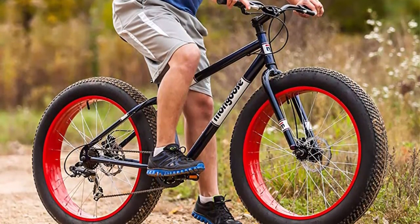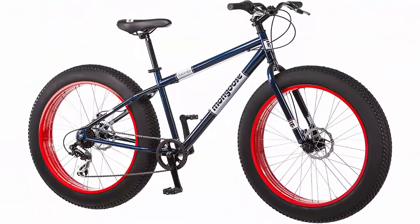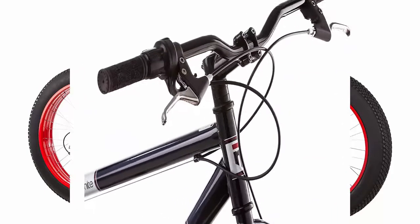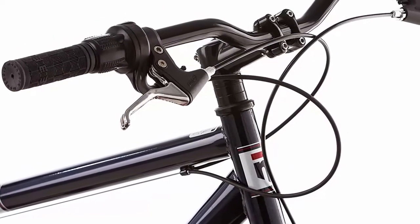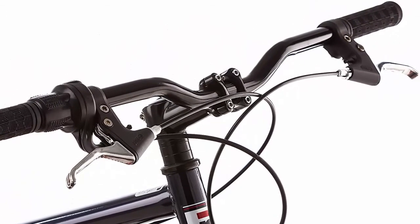For added speed and performance, the strong, lightweight alloy rims keep the weight down. Ride comfortably with beach cruiser pedals and ensure safety with front and rear disc brakes. Rear hub, 26-inch. This bike ships ready to be assembled. Sized for adult riders 5 feet 6 inches to 6 feet tall, and has a limited lifetime warranty.